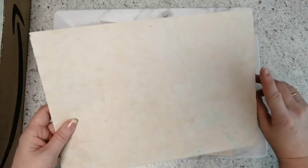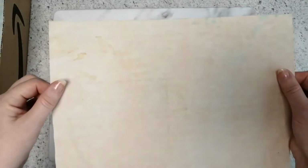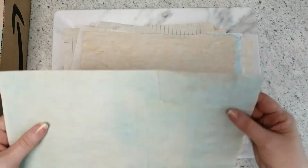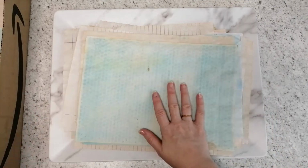Some very faint circles on there from the pizza pan. You can see an indent, well, a print, from when something's been laid on top of it. This one got ripped, but I'm not bothered. I could still use it for tags. That's, again, another jelly print.